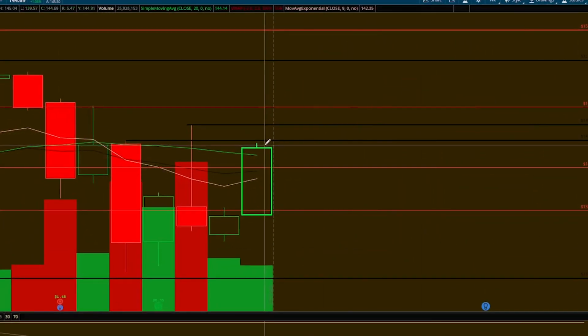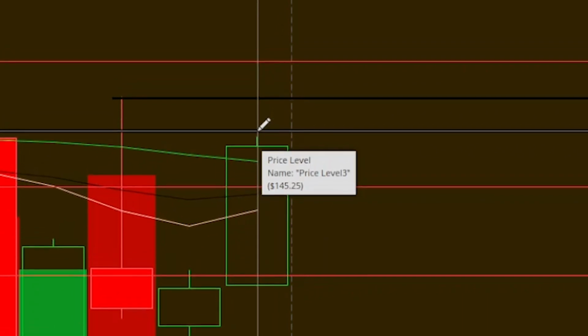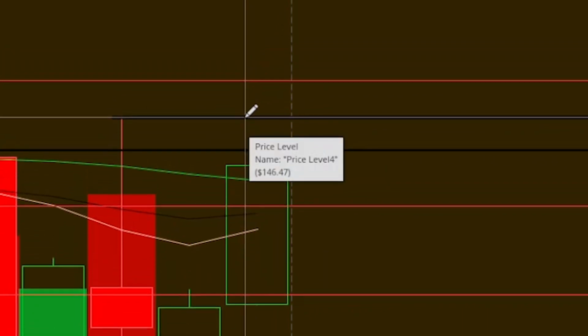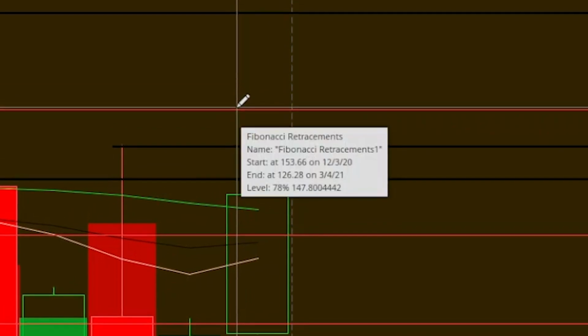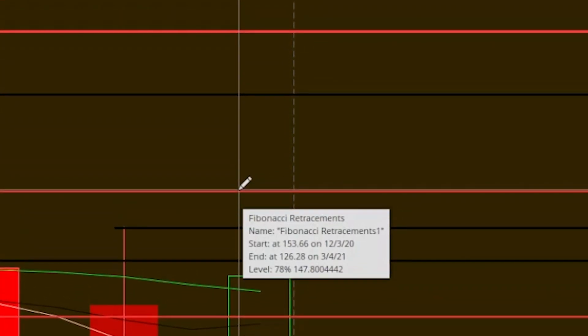I think this could be a possible swing trade. I will more than likely treat it as a day trade personally. But I'd like to get above this 145.25 for calls. First price target would be this 146.4. 147.8 would be, if I could get that out of a day trade on Walmart, that'd be amazing.